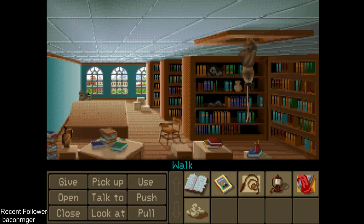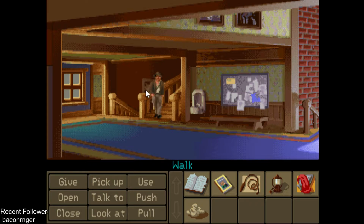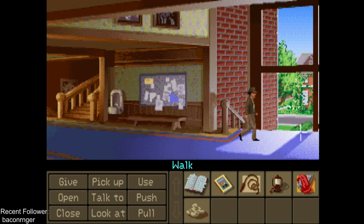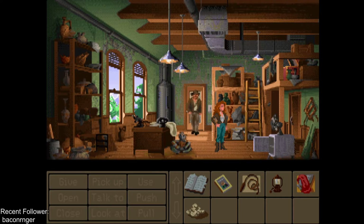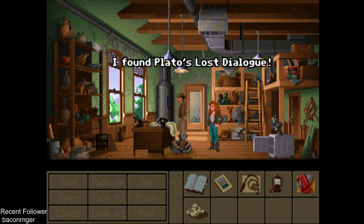Don't worry about it. We'll just hide it behind this big crate. Well, let's go tell Sophia the good news. I got it. I found Plato's lost dialogue.